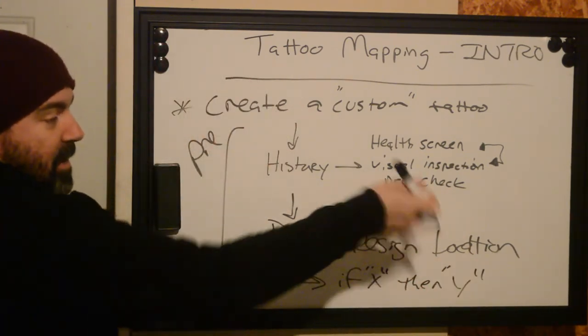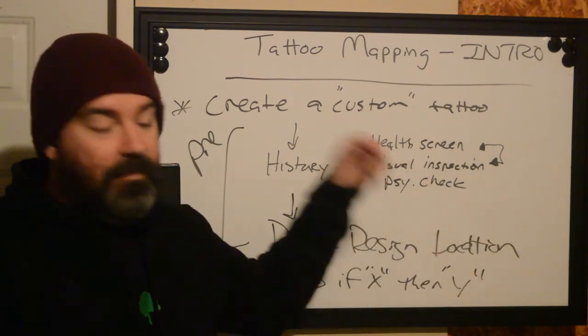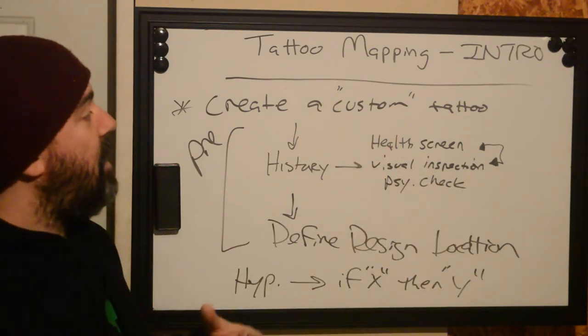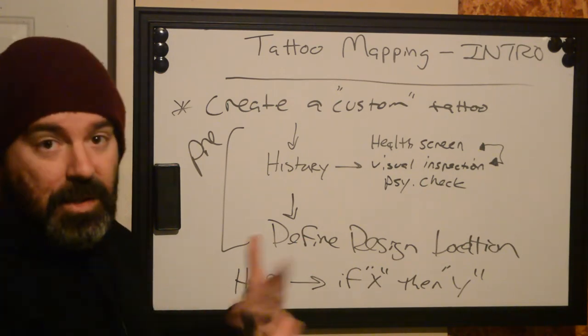If I do design X, then I'm expecting it to heal out as Y. So this is where we're going to be starting, right? The design location, simple logic. If it's a forearm, a back, a chest, inside thigh, calf, those areas on the body are going to experience stresses and environment much different than each other.